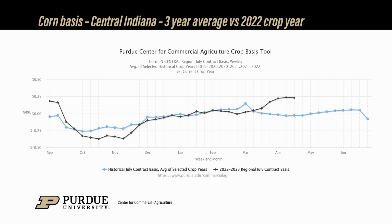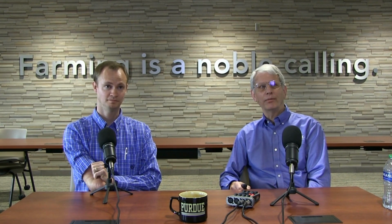So very strong basis relative to that July 23 futures contract when we talk about this year relative to the most recent 3 years. It's probably worth mentioning how much that basis has improved since harvest time. At harvest time, basis was down around minus 35 and recent values about plus 25. That's a pretty big basis move and larger than average, as you pointed out, right?